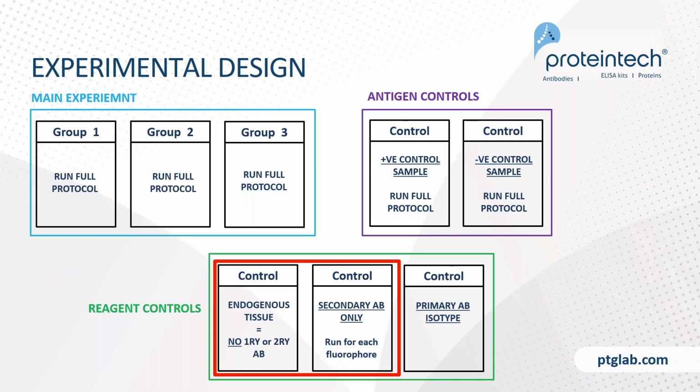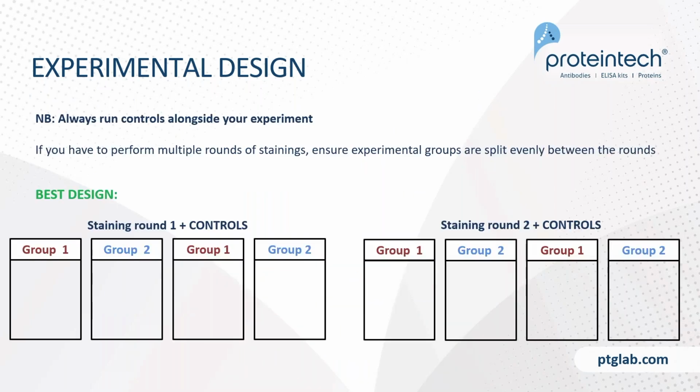If you are pushed for reagents, space in your staining setup, or have limitations due to precious tissue, the two that you must always run are the endogenous and secondary only controls. These will help to account for the majority of non-specific staining and any autofluorescence that you might have in your sample. As stated, always run your controls alongside your main experiment.